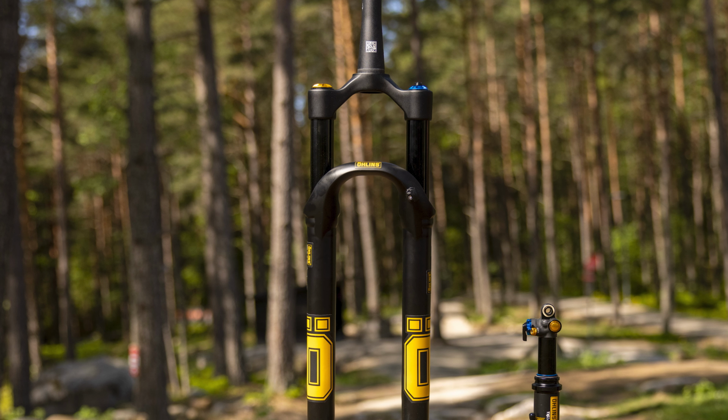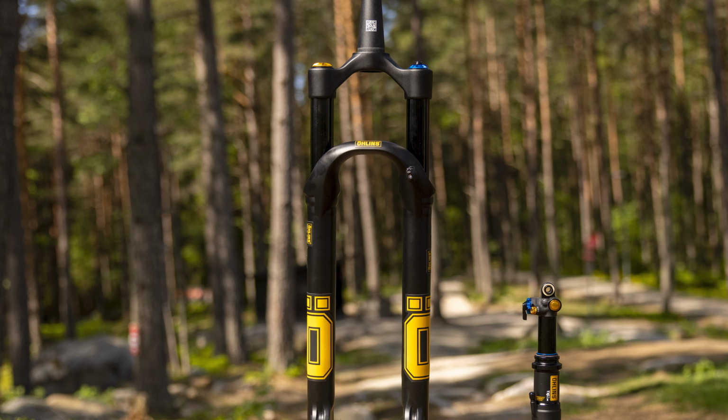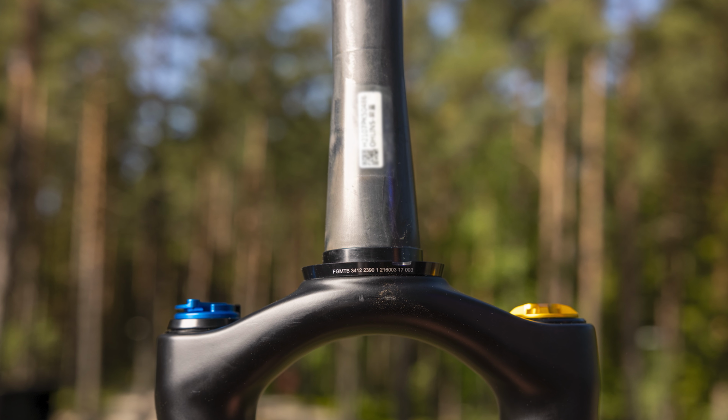That snazzy Öhlins RXC34 fork that I'm testing at the minute, for example, has a carbon steerer tube, so I can't put my EDC in there. So you get most of the things you need to fix smaller issues at the trail side.